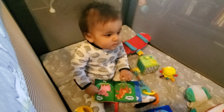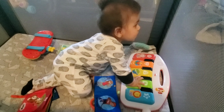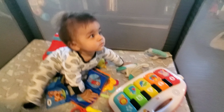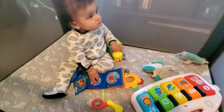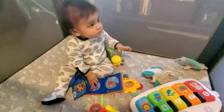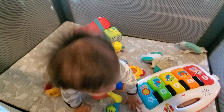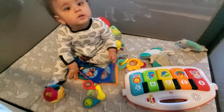And here is my little cutie pie. As you can see, he is in his playpen still. He was sitting with my husband for a while, but my husband, like I said, is working from home, and so he did have to take a business call, and that is why Jacob is in his playpen again. Jacob loves to talk, and so unless it's a conference call, I don't think they need to hear Jacob as well in the conversation.